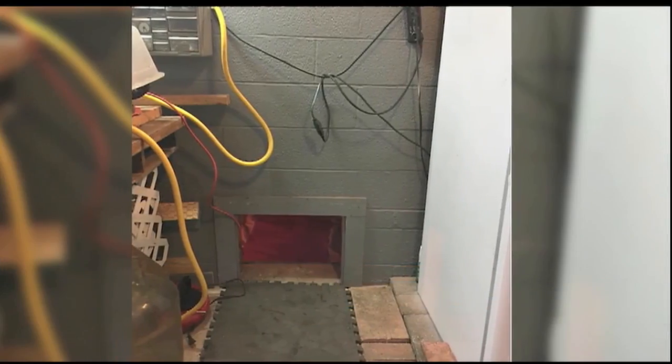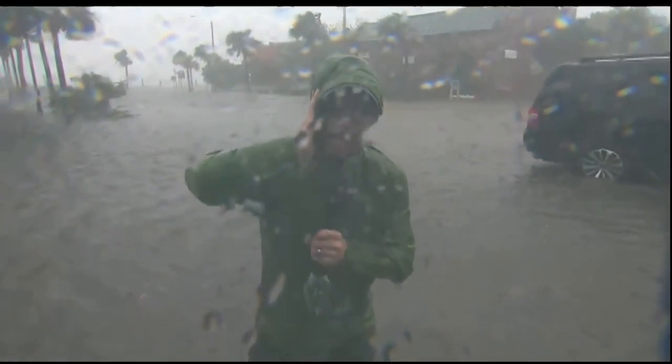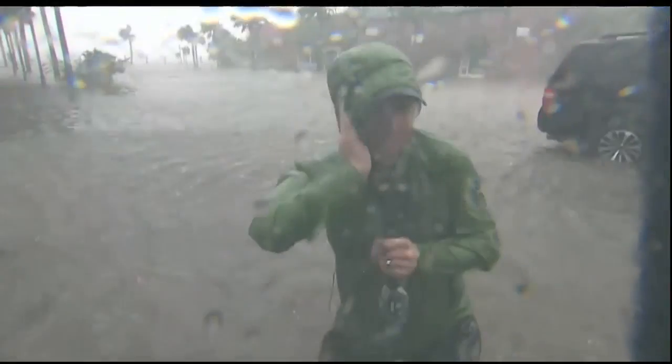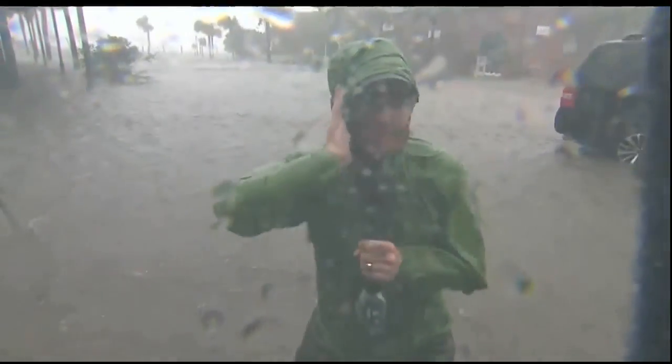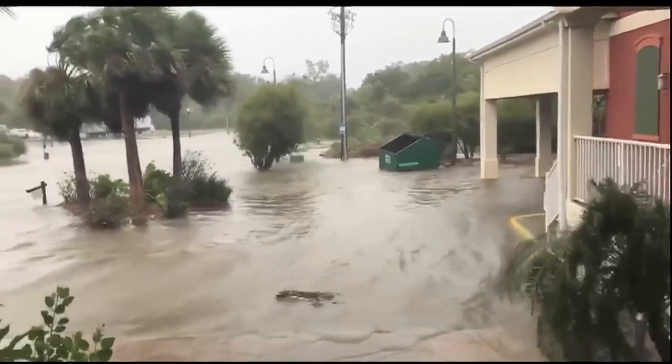The time to evacuate in coastal areas has come and gone. Some residents who decided to stay are sharing photos of where they are riding out the storm. Many bridges connecting islands to the mainland are now closed. What's the most surprising and the most astounding, to be quite honest, is how quickly the storm surge has taken over this town. Officials warn of a storm surge that could reach 14 feet in some areas.